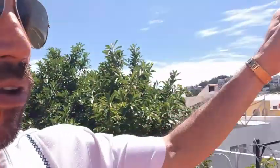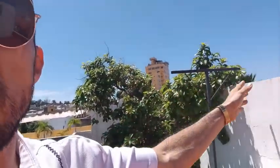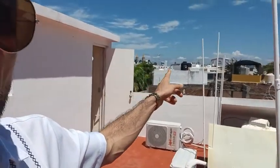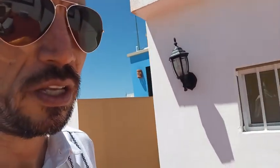We are on Venus Street, a couple of blocks from the boardwalk. You see the Freeman Hotel there, so the boardwalk is right there. On the other side you can see the cathedral too, and the Peralta Theater. That means the Opera House and the Machado Plaza is right there. The location in this one is very good too.